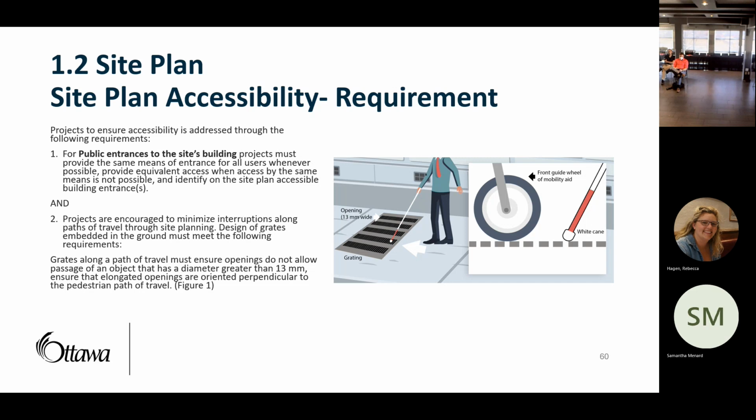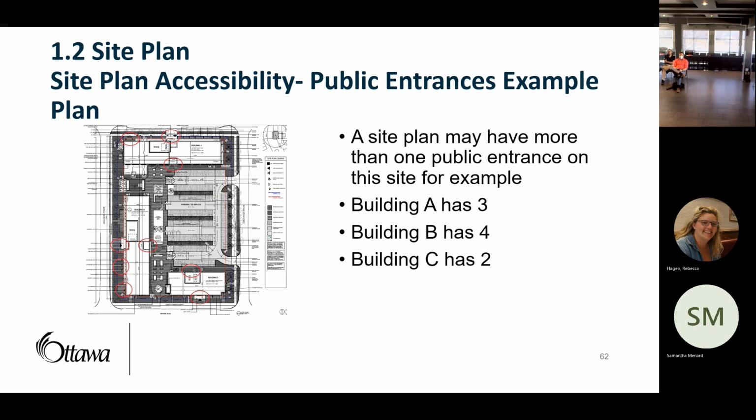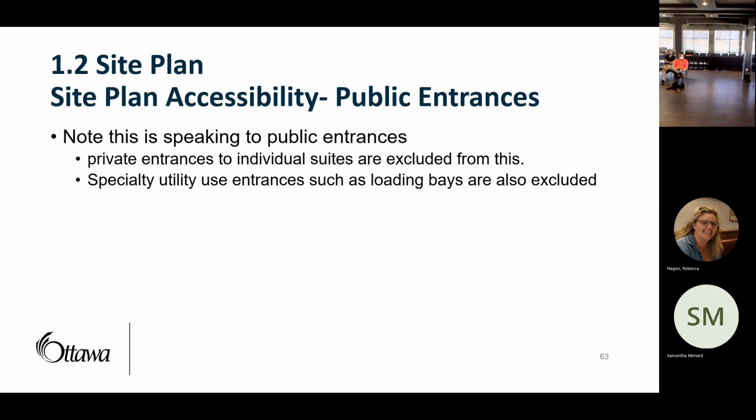you're meeting the requirements. So the checklist for site plan accessibility is just a description of how you're addressing the primary entrance and public entrance requirement. And then identifying on your plans where your buildings are and where your main entrances are and how they're accessible. Note on this is the public entrances requirement. Individual suites would be exempt from this requirement, so it's only speaking to public entrances, and specialty use entrances like loading bays and those types of things are also excluded.